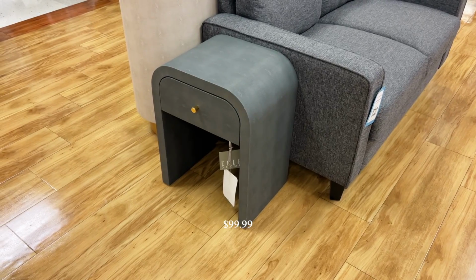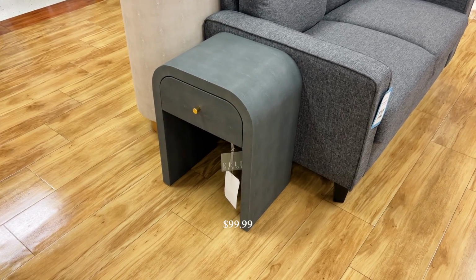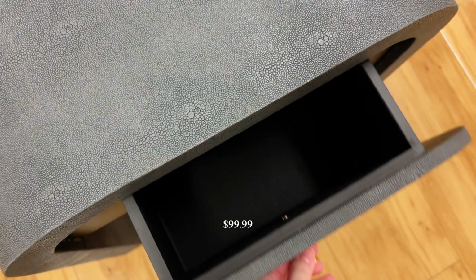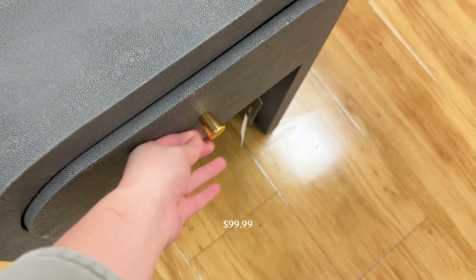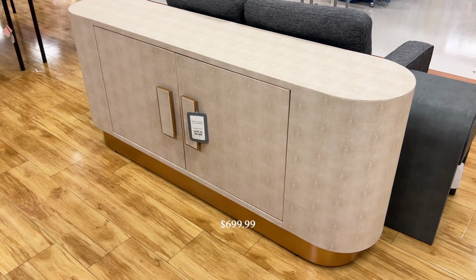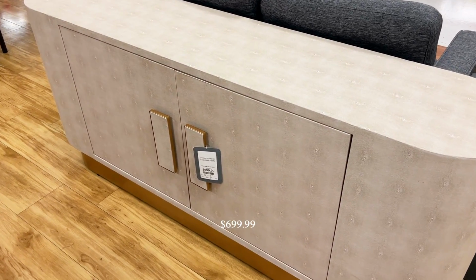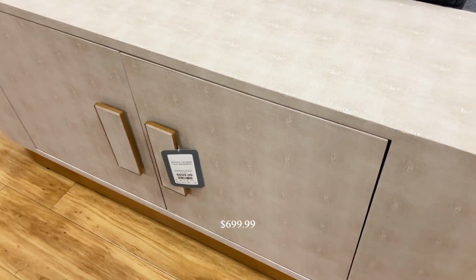I love the curved edges and the leatherish texture on these furniture pieces. I love incorporating arches and curved edges just to give your space a little bit more visual interest, especially with furniture pieces. I think that looks so high-end and nice. I think these were a great price too and looked way more expensive than they actually were.